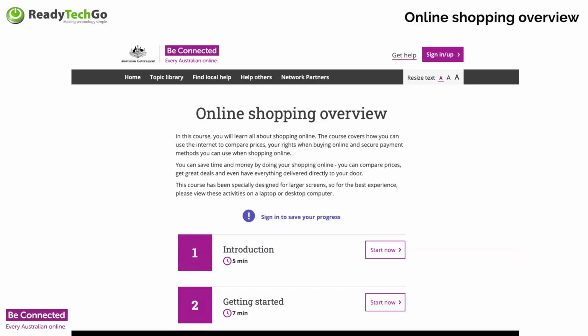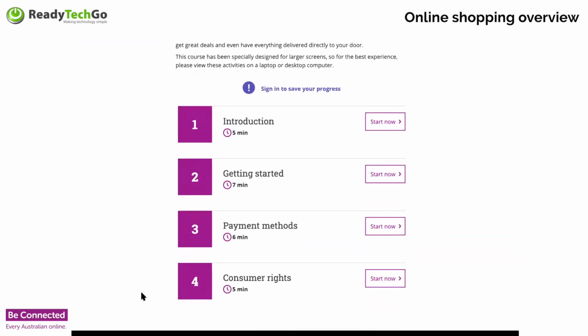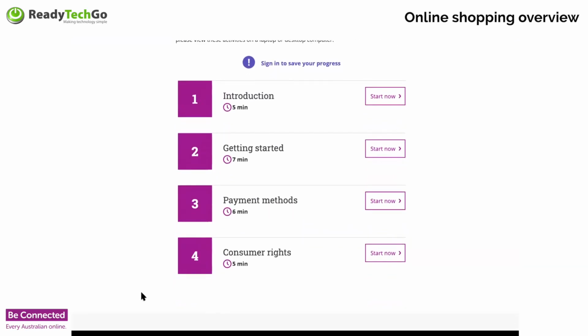Okay, so today's part of this course is an introduction, a getting started, payment methods, and your consumer rights, because you have rights as a consumer when you shop online. So there's always a right for you to be able to return a good if you buy it online, if it's faulty, if it doesn't work, if it dies the day you get it, all that sort of stuff. You know, even returning those shoes that you bought, yes, you could get them returned as well, which is fantastic.